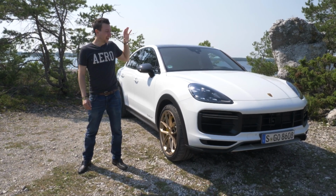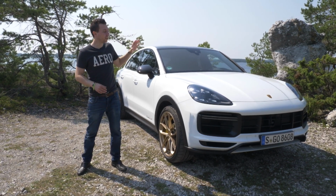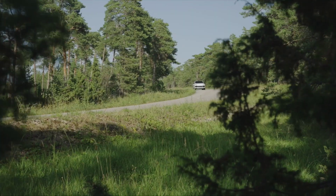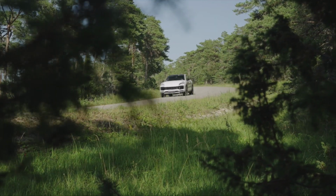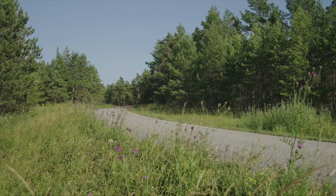This is one of the fastest SUVs you can buy right now, the new Porsche Cayenne Turbo GT. Let's go. As the name suggests, this is the new spearhead in the Cayenne portfolio.